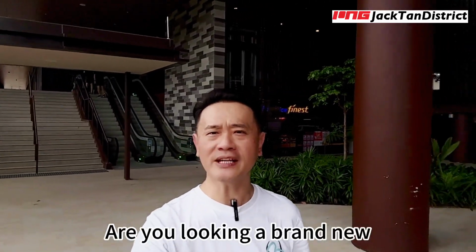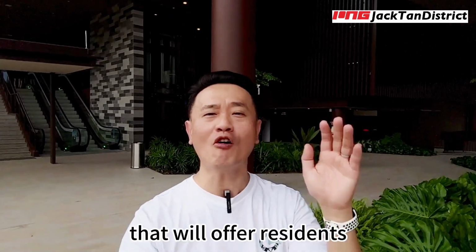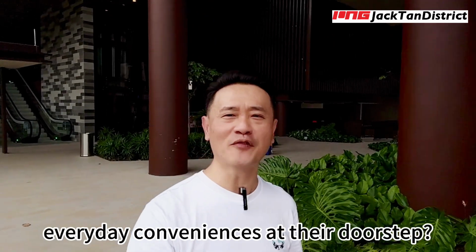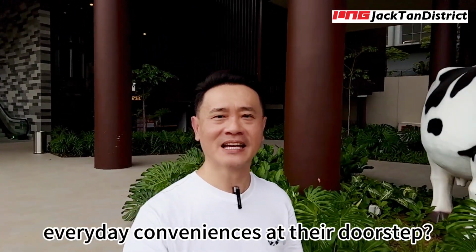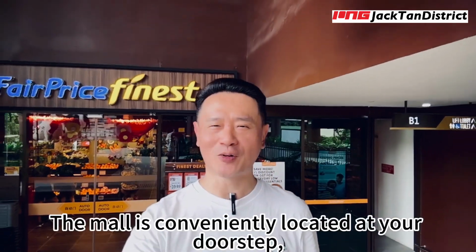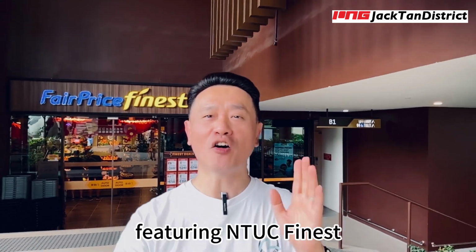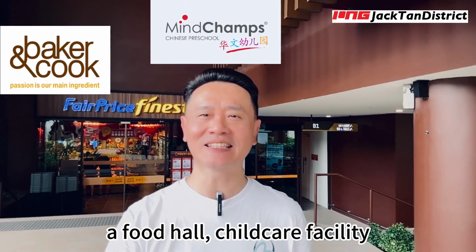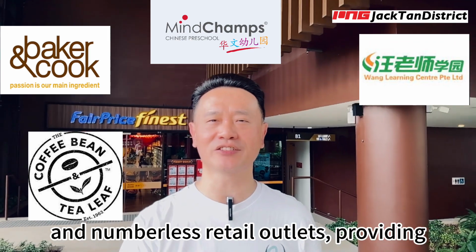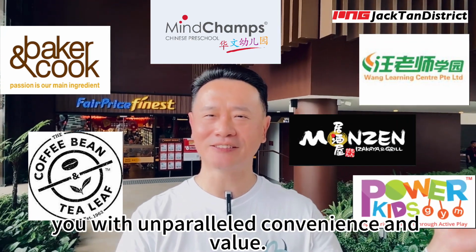Hi, are you looking for a brand new, immediate move-in and a commercial retail component that will offer residents everyday conveniences at their doorstep? Here it is, Dairy Farm Residences. The mall is conveniently located at your doorstep, featuring NTUC Finest, a food hall, childcare facility and numerous retail outlets, providing you with unparalleled convenience and value.